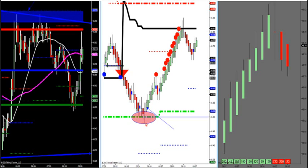Your stop's at 46. 46 and 51, you have a five tick stop on this trade, 50 to 85, just on that trade, a $350 trade for one contract, you risk 50 bucks. You can do that on brick walls.